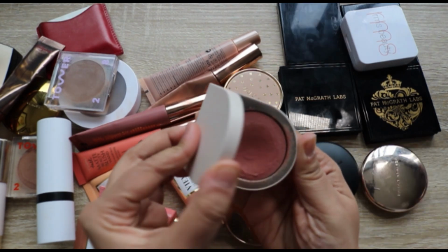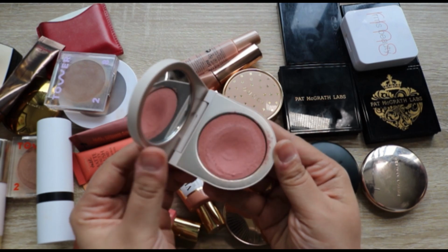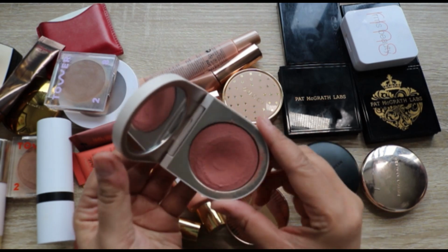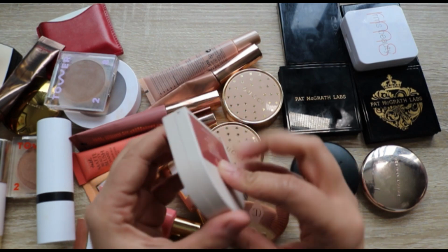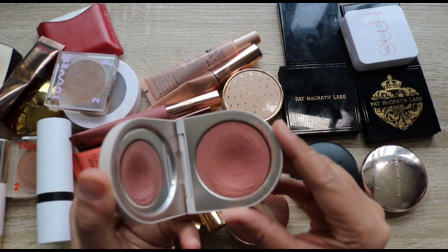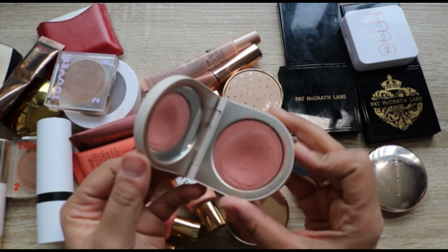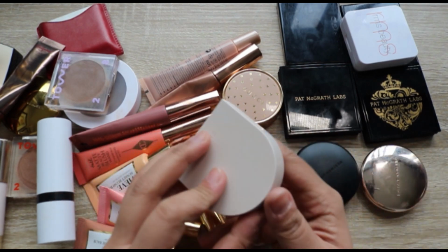A blush formulation that I like, but there's not a lot of use for it in my collection. I think I'm almost hitting pan though, but this is the shade Heliotrope by Rose Inc. It says Azalea, but I bought Heliotrope as a refill. I still love this blush formulation. I like this packaging. I love this toilet seat packaging. It makes me laugh every single time, so I am keeping this.